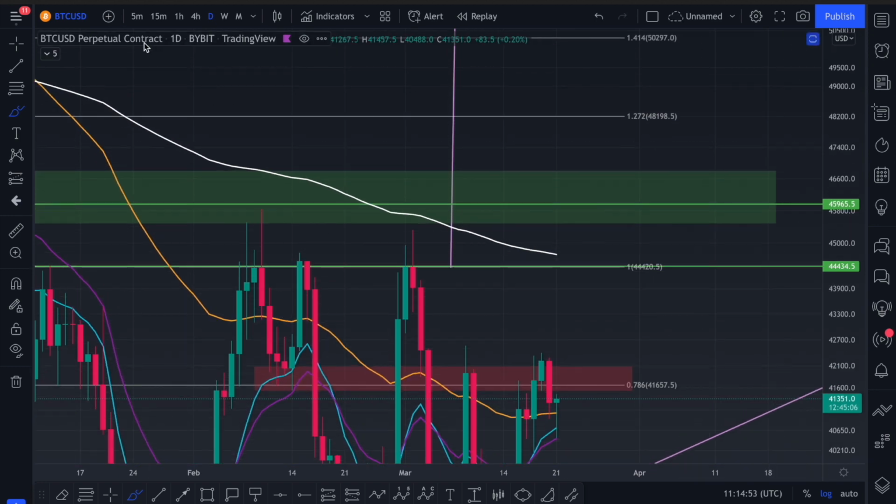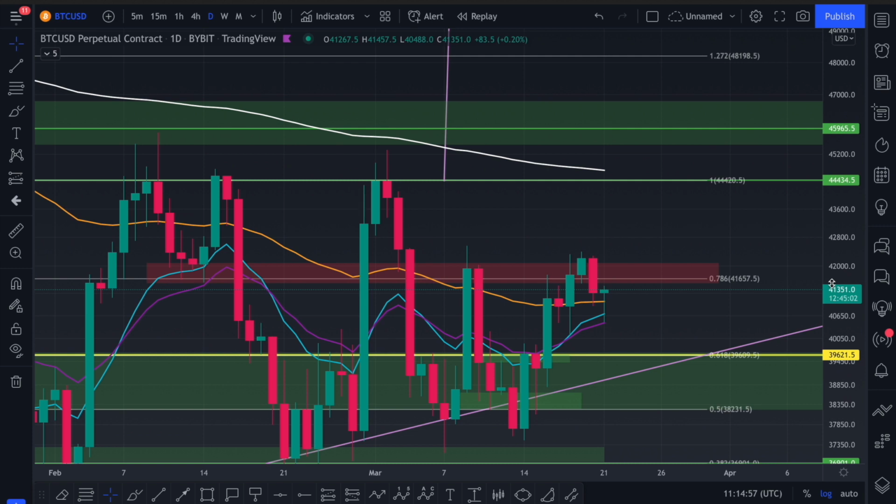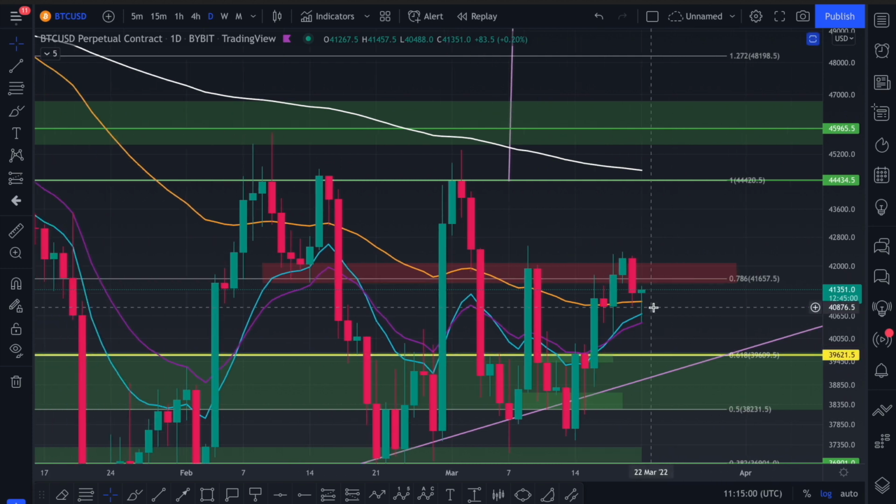Of course, we need to see what the daily candle close is going to be like. And of course, we know that there's 13 hours left. So we can't say that this candle is going to stay like this. But let's say it did close like this. I'm not saying it will, because I really doubt it's going to stay the exact same for another 13 hours. But if it were to close like this, it's again another spinning top.